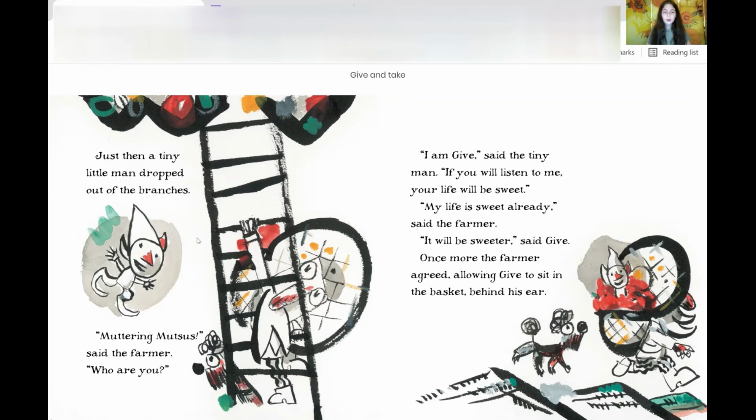So if the title of the book is Give and Take, and the other person was Take, could this be Give? Let's find out. "I am Give." We were right. "I am Give," said the tiny man. "If you will listen to me, your life will be sweet." "My life is sweet already," said the farmer. "It will be sweeter," said Give.